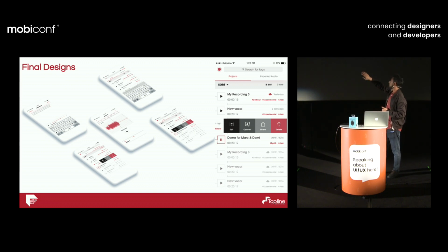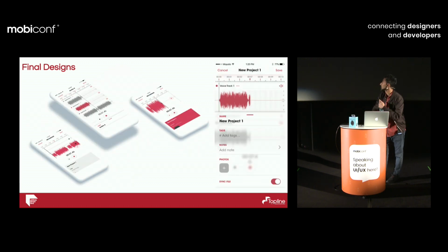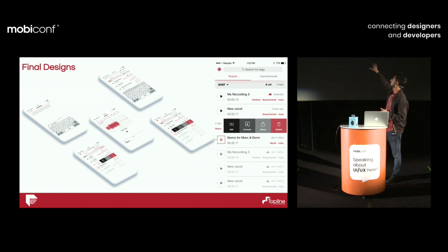Here is, like I said, the project screen again. So the other one was a recording screen. Once you record and you put all your information in, you can go to this screen, you can save it, you can search it, you can convert it, you can share it from there, and that's pretty much it. And you can cycle between the two screens as well.